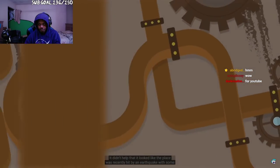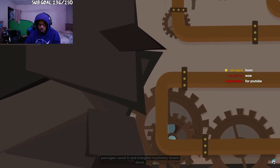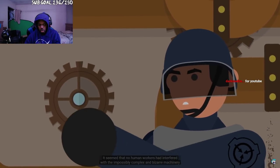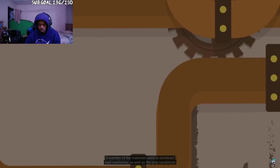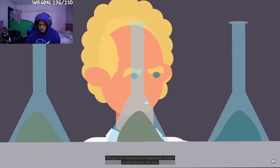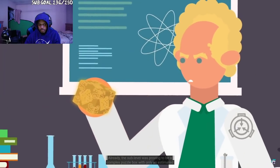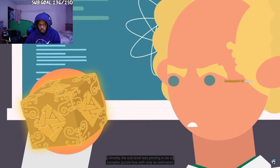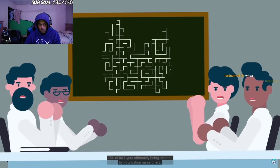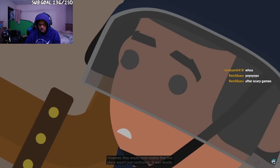It didn't help that it looked like the place was recently hit by an earthquake, with some passages caved in and mangled machinery strewn about. It seemed that no human workers had interfered with the impossibly complex and bizarre machinery in quite some time. A number of the materials used to construct said machinery, as well as the gray sandstone filling in the collapsed passageways, remain unidentified to this day. Already, the sublevel was proving to be a complex puzzle box, with only an estimated 75% of its layout ultimately being mapped by Foundation researchers. However, they would soon realize that this place wasn't just confusing, it was deadly.